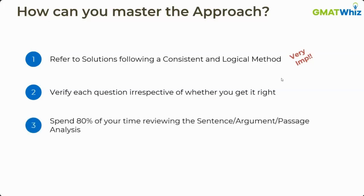You need to verify each question irrespective of whether you get it right, and spend 80% of your time reviewing the sentence, argument, or passage analysis. Don't jump to the options, don't jump to the errors directly. Do 80% of your effort on the analysis. And how you're supposed to do it is line by line, as I showed you earlier when I was solving the SC question, as ma'am was showing you earlier when she was doing the analysis of the argument.